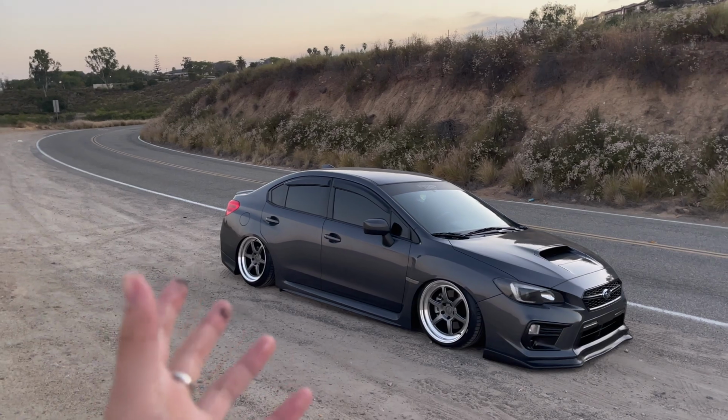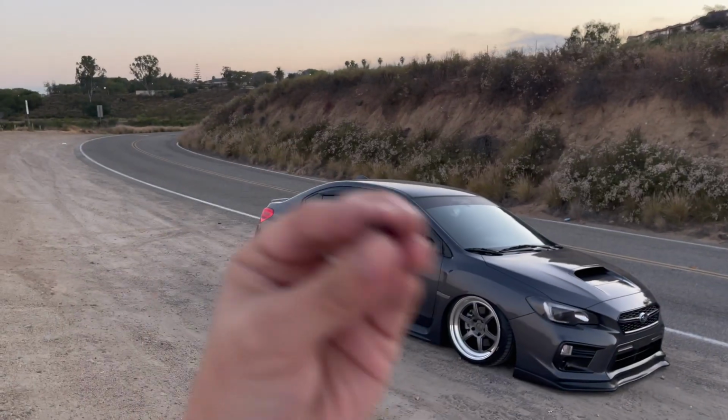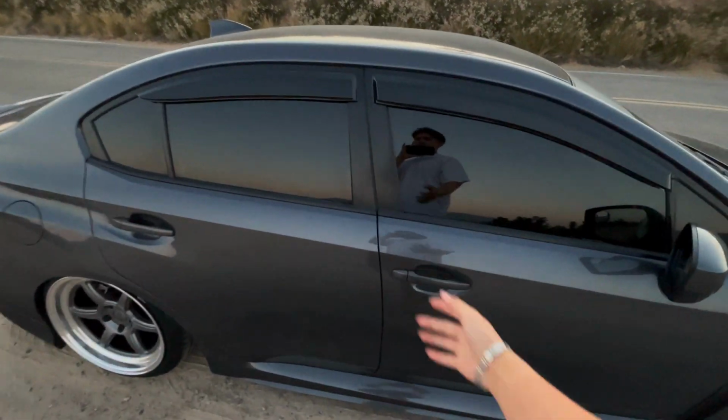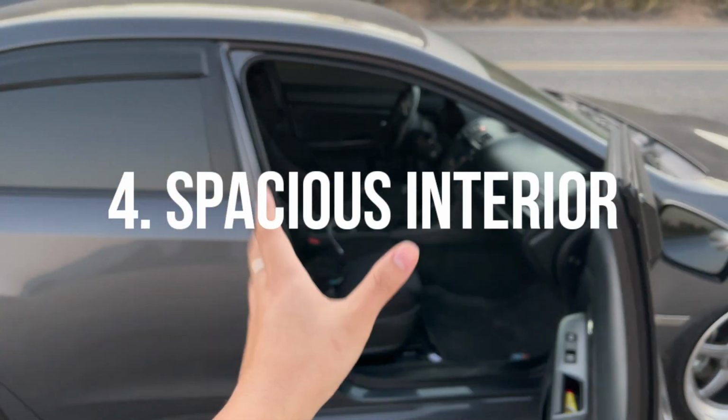But hearing those backfires whenever you're upshifting or downshifting or just revving, it's what makes this car super duper worth it. Now, the next thing that I love about my WRX is, excuse my car, it's really dirty. I haven't gotten it in the car wash yet, is the spacious interior.